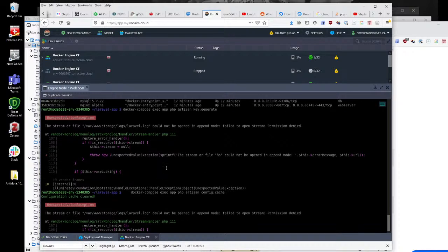I totally can't fix this. I'm not sure what the issue is. I mean, it's a permission issue, right? So, it's trying to vendor monologue. I don't even know what this is.